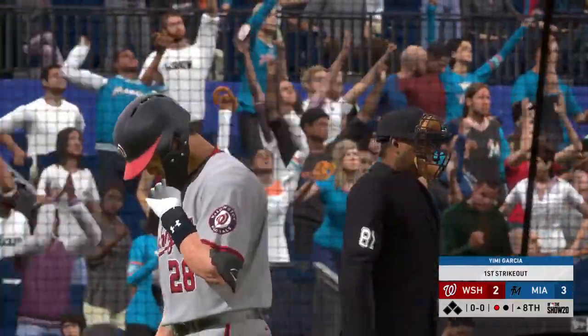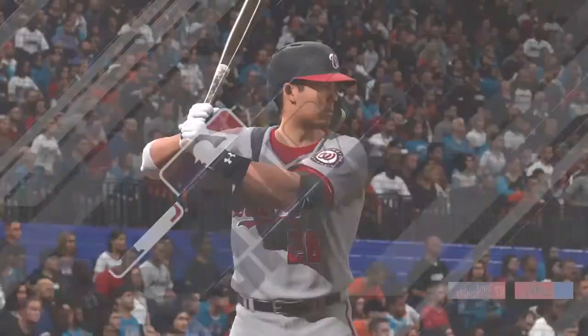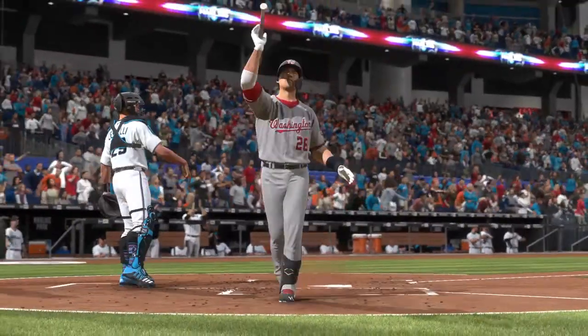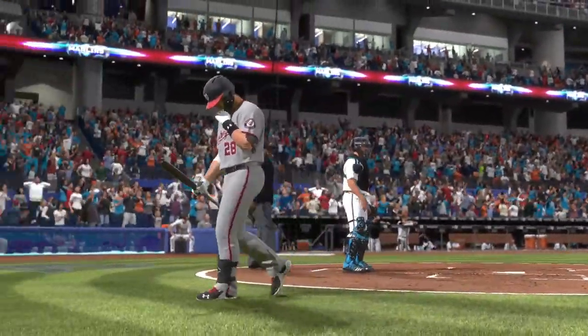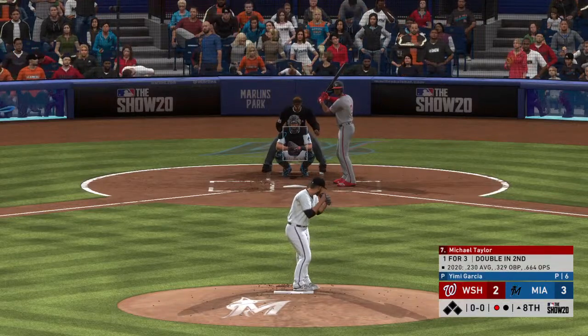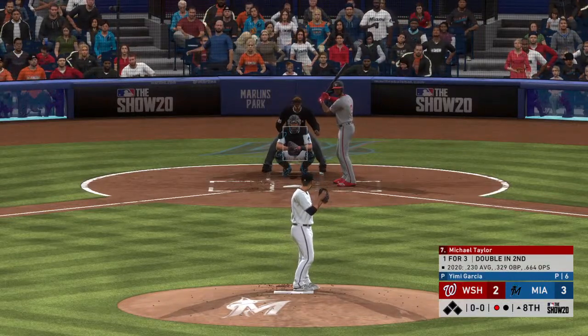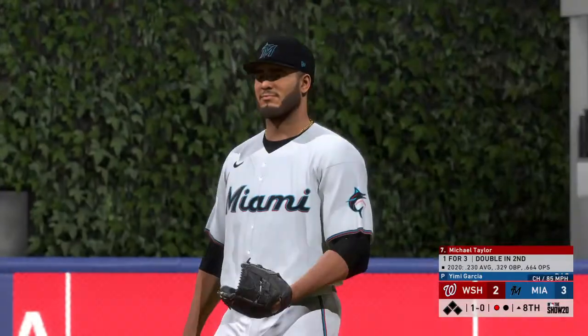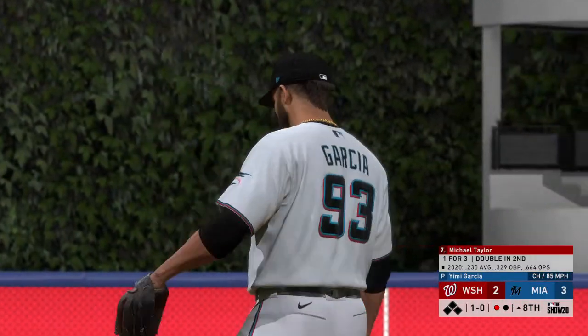His 3rd punch out of the game. People always talk about how important getting the leadoff man on base is, and it's true. So in the 8th inning of a 1-run game, that's a really nice job of attacking a hitter and sending him packing. Stepping in now, Michael Taylor. As the first pitch misses to him, it's ball 1.